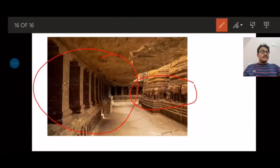There are numerous freestanding images too, which are present here. And this U-shaped structure, the outside pillared portico, was connected to the central shrines earlier through hanging bridges which are made of stone. Right now these hanging bridges have fallen off. We don't see these hanging bridges.